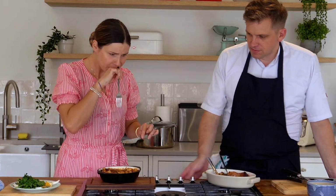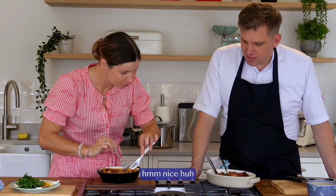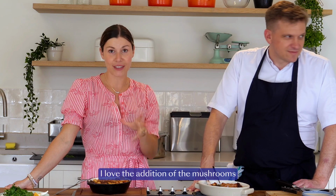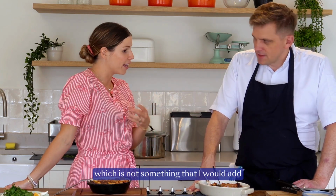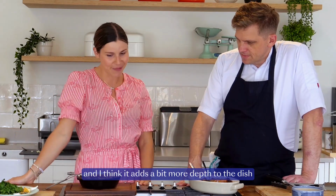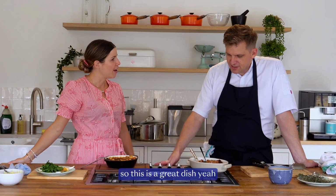Oh wow, that is so good. Nice, huh? Really good. I love the addition of mushrooms, which is not something that I would add, but I love seasonal, and I think it adds a bit more depth to the dish. So yeah, delicious. It's a great dish.